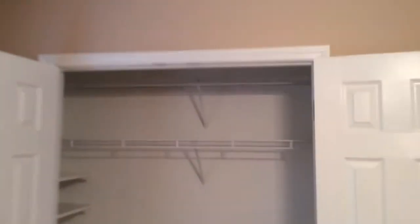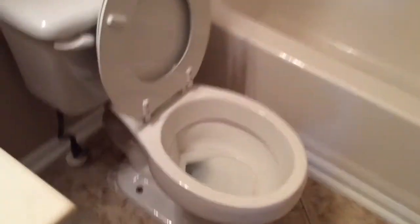Bedroom number two. Bedroom number three has an extra large closet, double doors. Linen closet. Full bath, shower tub insert, toilet paper holder and rack for a towel.